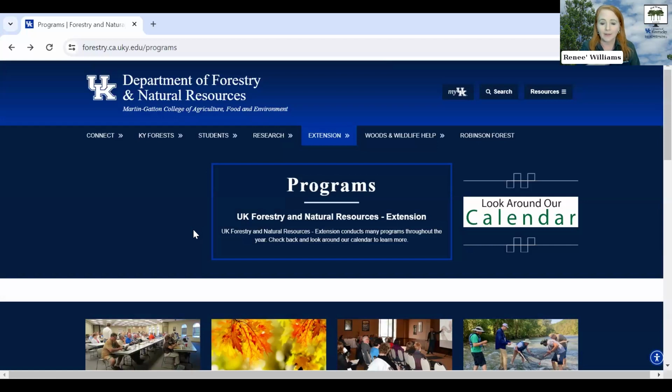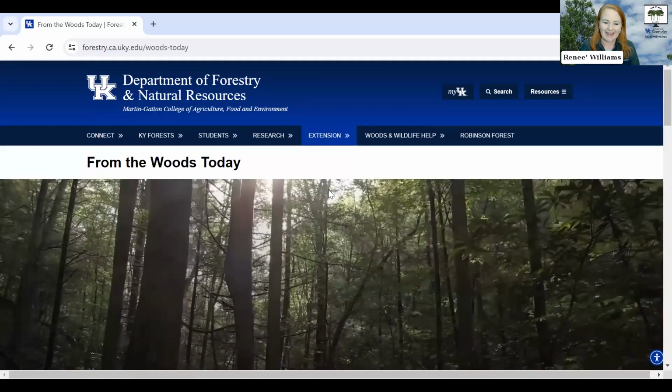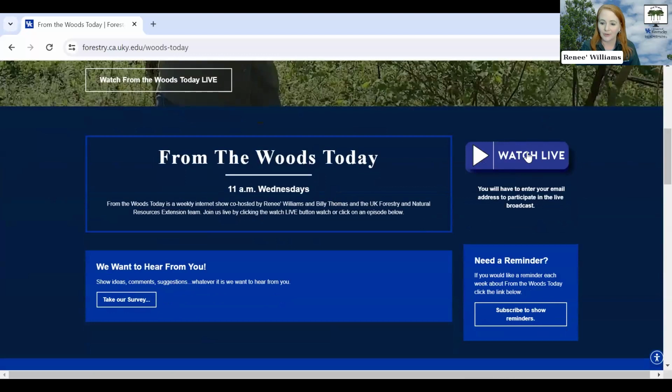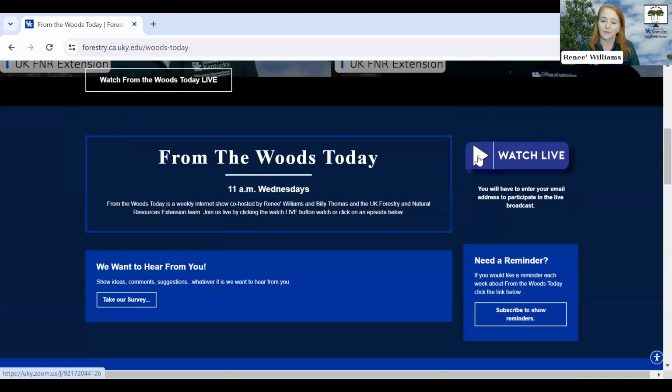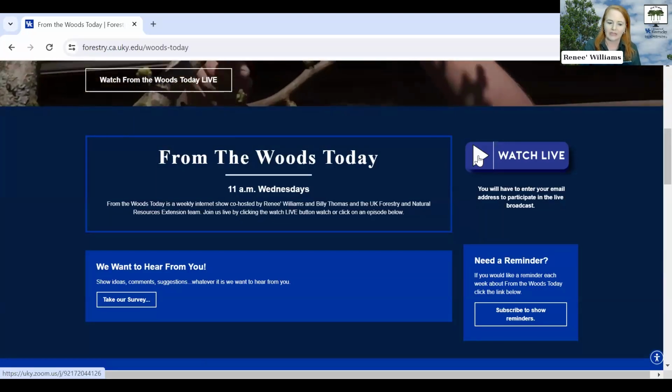Now, I am going to go over a couple more things, so bear with me. Here, if you hover over this extension, you will see those 2 main things that we were talking about, along with wildlife and youth in the wood industry. But you'll also see From the Woods Today, and you'll see a video that we've done. When I always say go to fromthewoodstoday.com, you will end up here. Even though it's on our website, this is linked to this page.